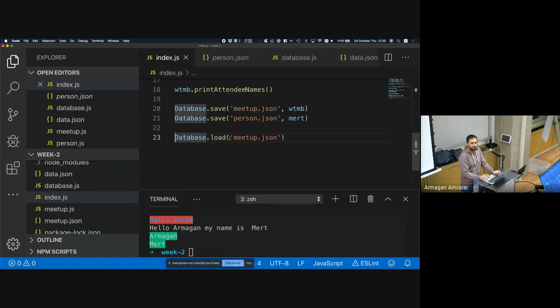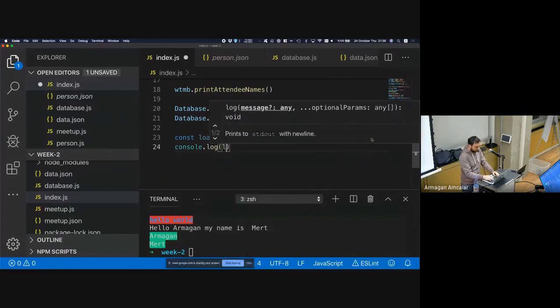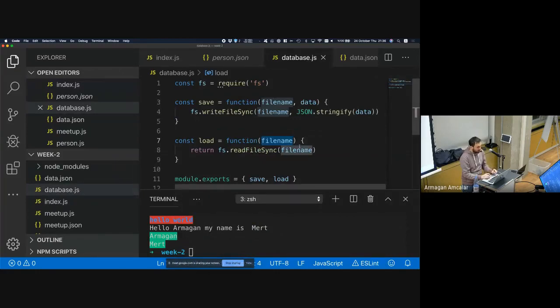Please raise your hands and tell me. Yes, please. Const and a name. In this case, loaded file, let's say, equals this one. And then to actually see what it has loaded, let's console log it. But mind you, I'm currently demonstrating something. I didn't put the UTF-8 as the second parameter. I was trying to show you what it means when you don't put it.